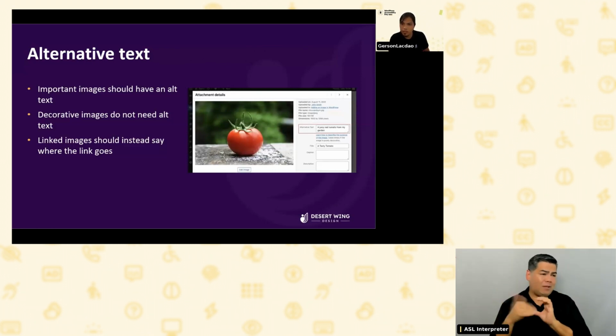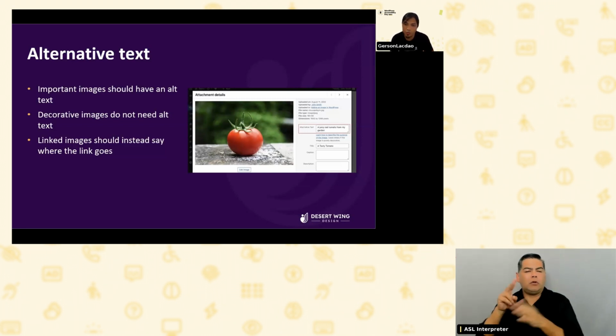So in WordPress, you can easily add alternative text for your images. There's an input field for that. And for decorative images, you don't need to add any alt text because it doesn't add any valuable information to the email. You can just skip the alt text. And you can even hide it from screen reader users, but I guess that's something that's not always so simple to do, so I'm skipping that one.